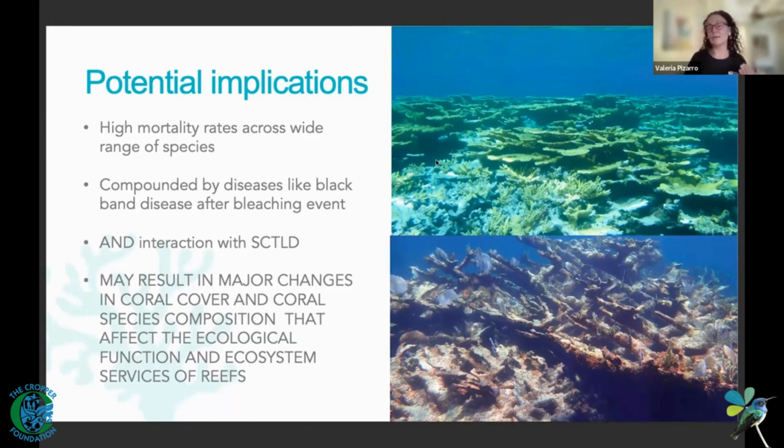This can result in major changes in the coral community and the species composition, but the main problem is the consequences it will have for the ecological function of the reefs, and of course the ecosystem services that they provide to other animals and to us. It's not that the corals will die and tomorrow we'll see all those changes. That will take years, but the consequences can be a disaster.